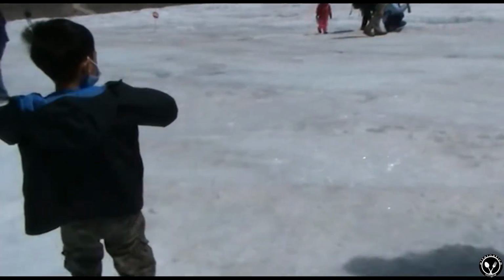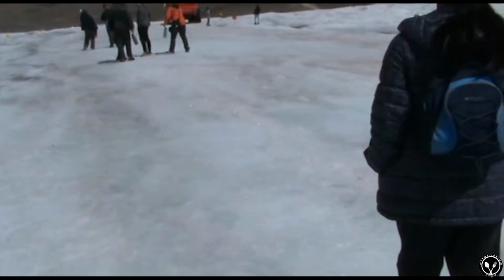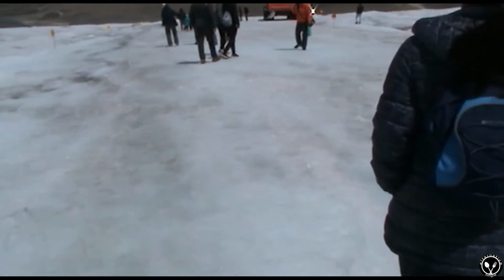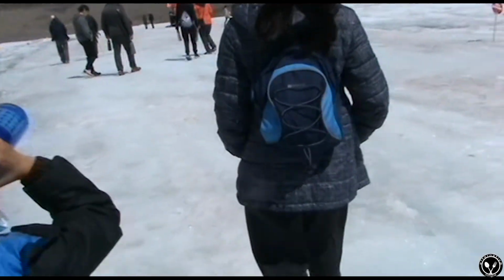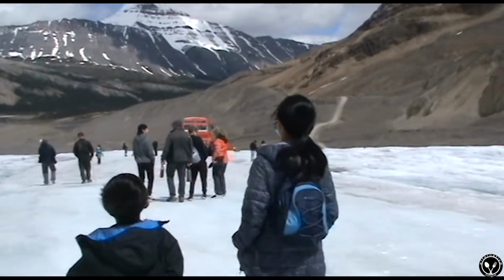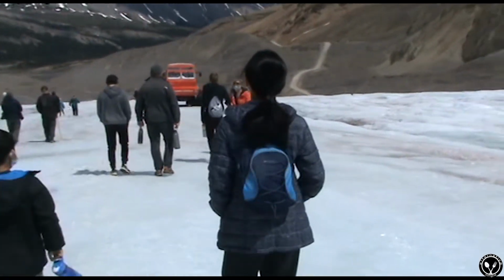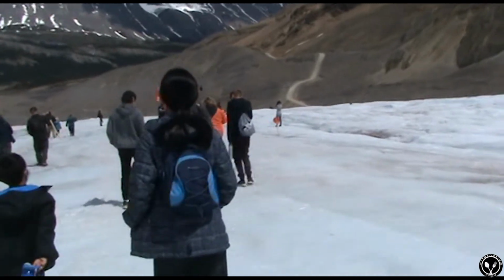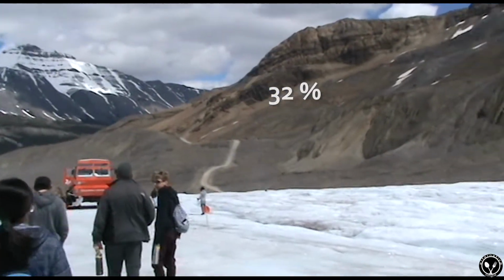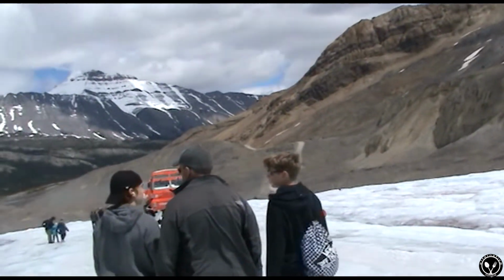Are we going down? Going back? Hi, son. Going back to the mighty bus. It's cold. Very nice. Yeah, I call that mighty bus. It can go down the hill. Steepest hill? Second steepest hill. That one. Yeah, it's at 32%? Yeah. 32 degrees.